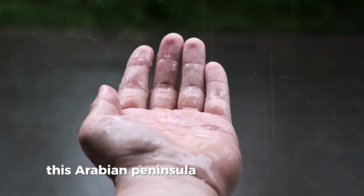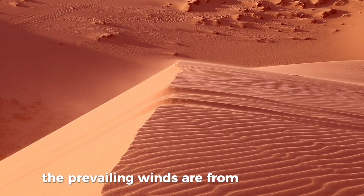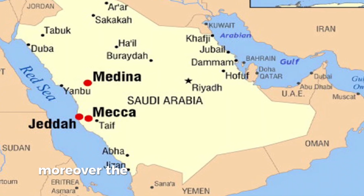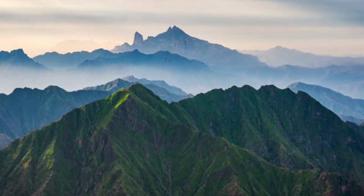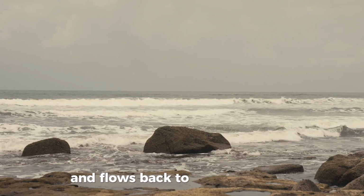Since the Arabian Peninsula receives very low rainfall, aquifers are not being replenished. The prevailing winds are from the west and contain almost no moisture after traversing northern Africa. Moreover, the western side of Saudi Arabia is where the mountains are, so to speak, the Arabian Shield, and most rains fall on the western slopes and flow back to the sea unused.